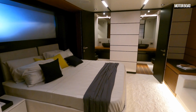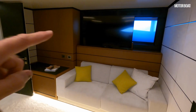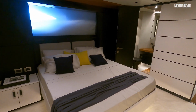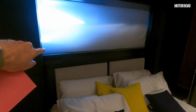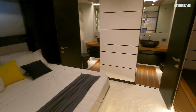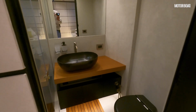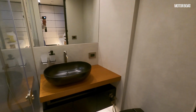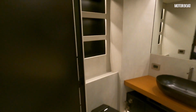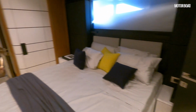And this is the VIP cabin. And again, it's completely unlike anything you've ever seen before. There's a huge television that rises from there. We're actually on the lower hull, and the bed is athwartships. So you can see there's quite a big gap between the end of the bed and the actual hull sides. So it's tucked well down below, quite far forward and athwartships. And yet again, there are 2 bathrooms. So both the master cabin and the VIP both have 2 bathrooms. Extremely civilized. So even though you're a couple, you don't have to share your bathroom with your other half.